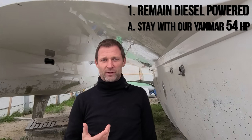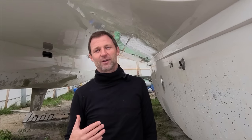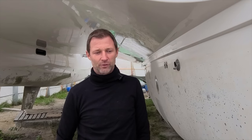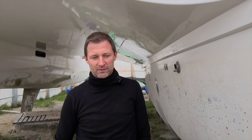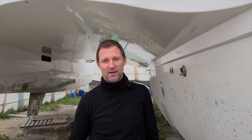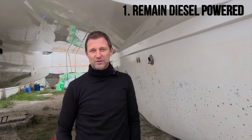At the moment we have a Yanmar 54, and we bought it new back in 2015 when we were doing the big rebuild, and we went a little bit underestimated the needs. We went from a Volvo 75 to a Yanmar 54. And we just went a little bit too far down. Right now, powering in flat water and no wind is no problem, obviously, but powering into a 30-knot headwind is a significant issue.